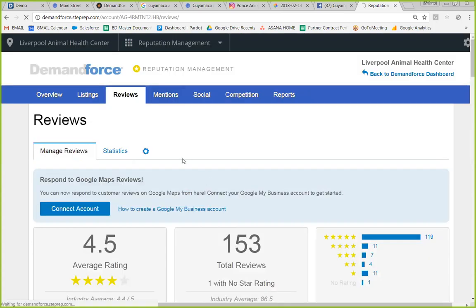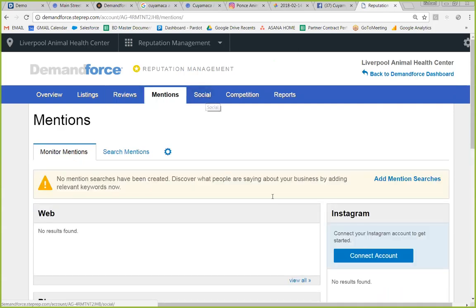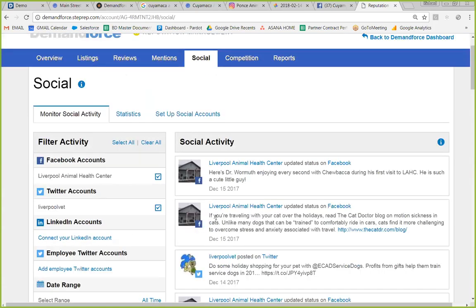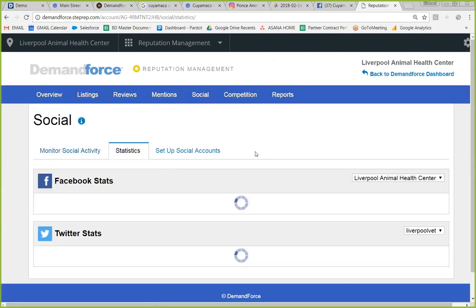It'll also monitor mentions of your practice. It'll give you a nice aggregate of all of your social activity. You can link all of your accounts. It's a pretty slick tool. It'll show you some high-level stats.